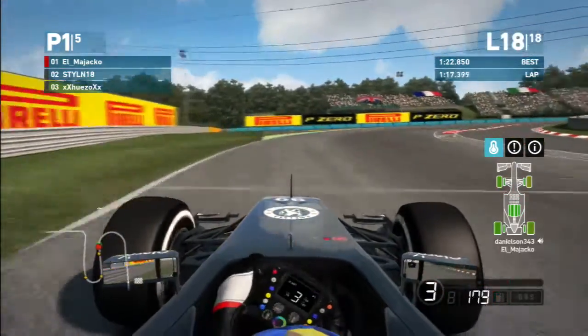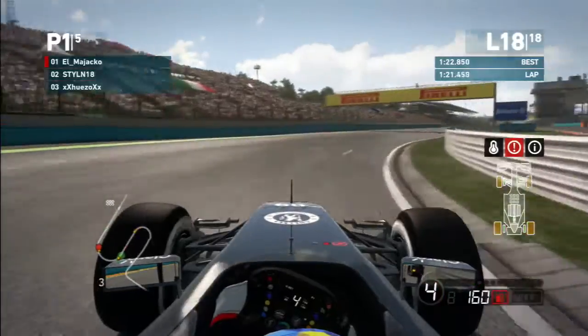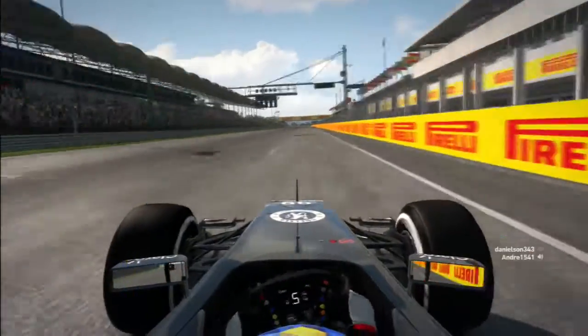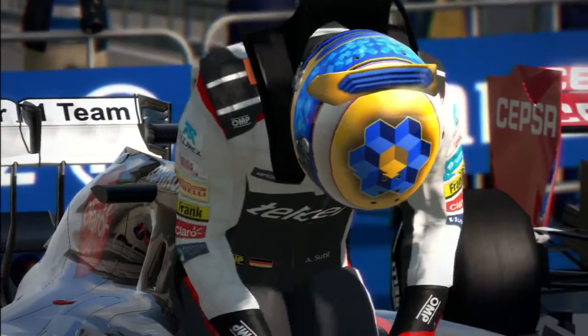For 8 laps he was behind us with the options while we were on the primes. Another classic defensive battle. We're going to win this a 6th race in a row. Fantastically pleased. Well done, well done. Huzo manages to round out the podium. Not sure what happened to Andre.